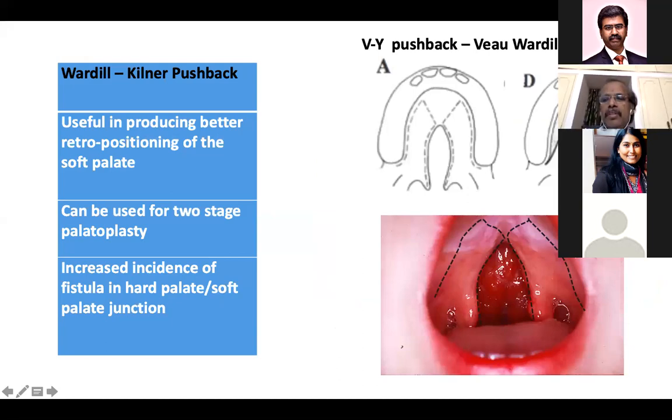There's another technique called the VY pushback. You can see there, in the VY pushback, the incision is extended from the anterior area and you are raising two flaps. Again, this is more useful for the cleft which is extending into the soft palate or even the anterior palate, where we have to completely raise it. Where do we do this normally? If you have a short palate lengthwise and you want to push it back, there is no other way apart from cutting in the anterior area. The pedicle you use is the greater palatine. Okay, next one, please.